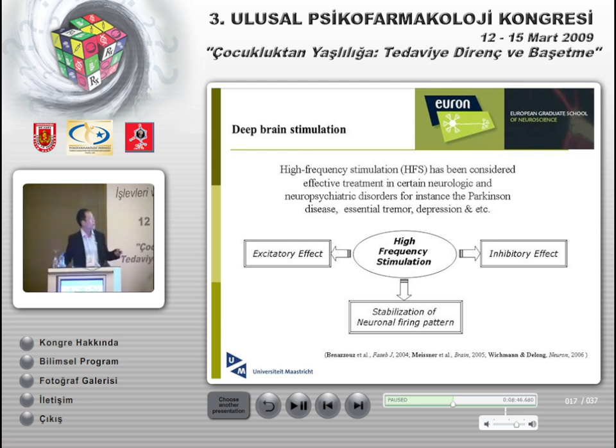Before I proceed further, I will explain to you what this high frequency is. High frequency stimulation has been used frequently in neurological and neuropsychiatric disorders, for instance Parkinson's disease, essential tremor, and depression. And what does this high frequency do to the brain? Published by Benazzouz in Lancet 2004, Meissner in Brain 2005, as well as Vitek and DeLong in Neuron 2006.